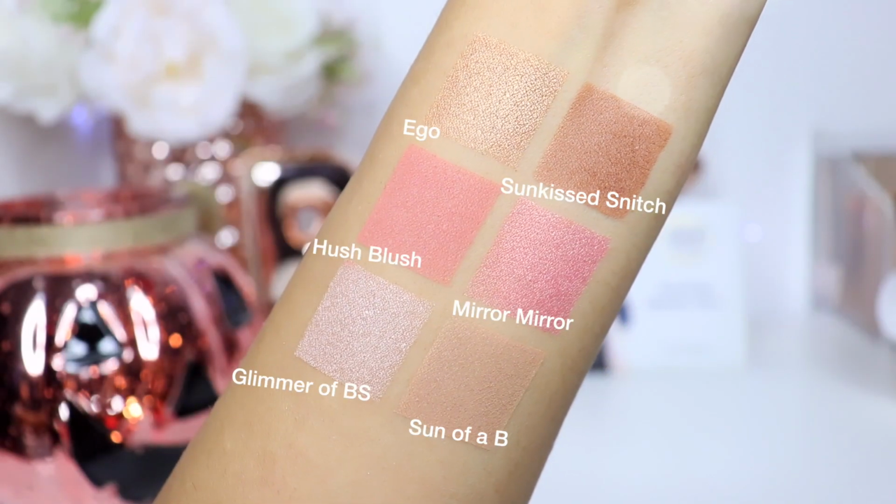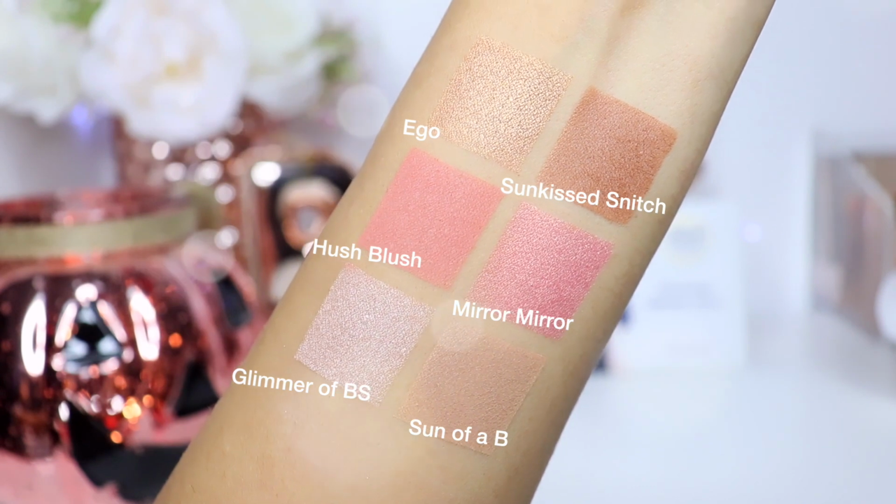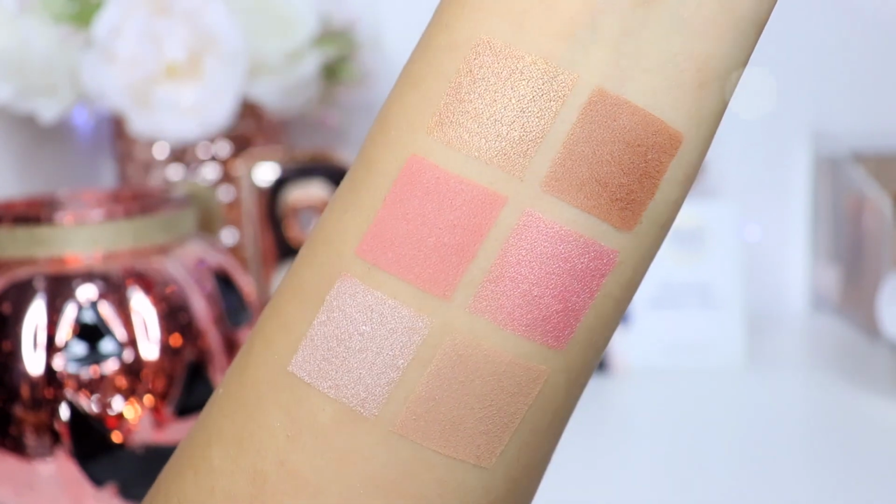The Glimmer of BS is a little bit too light for my liking. It looks a little bit light, but I mixed it with Ego, which is a lot more of a bronzy color. If I used Ego on its own, it's gonna be just like a bronzer, a shimmery bronzer. You see, I mixed it. For my contour, I mixed Son of a Bee and Sunkissed Snitch. These names, I love them. And Hush Blush is my blush. This beautiful palette retails for $32.